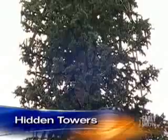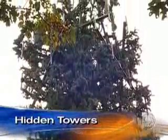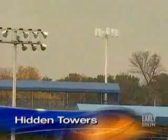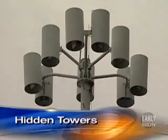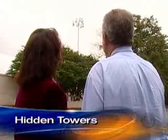And the ones they feel they need to disguise are often in communities that put up a fight and refuse to accept a traditional tower. Of the approximately 200,000 cell antenna sites in the U.S., only about a fourth are camouflaged or hidden. Here we're at the tennis stadium, and we've disguised our cell site to look very much like one of the light poles that illuminates the stadium here.